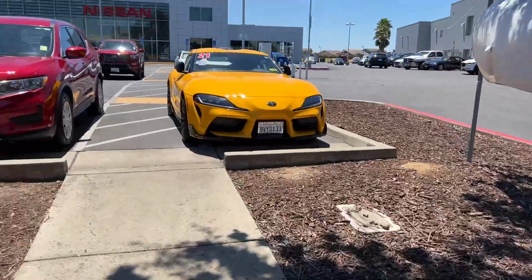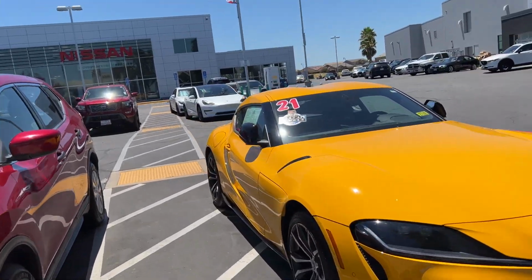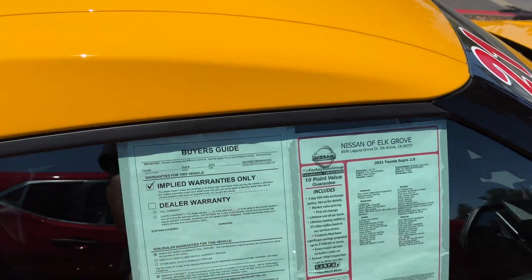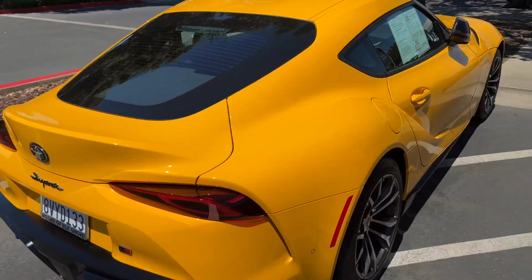I had to stop. They got a brand new Supra on the lot. Brand new Supra 2021. How much you hitting for? Don't even have it. This yellow is kind of fire though, I ain't gonna lie.